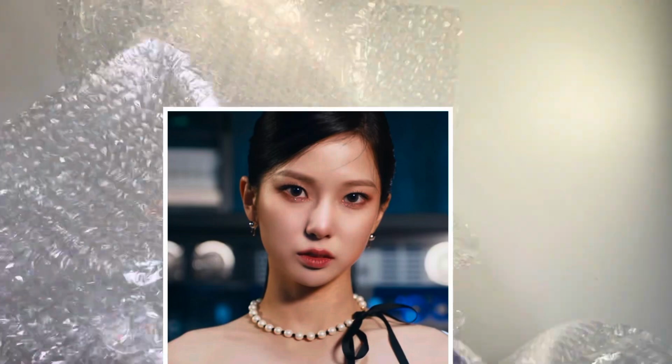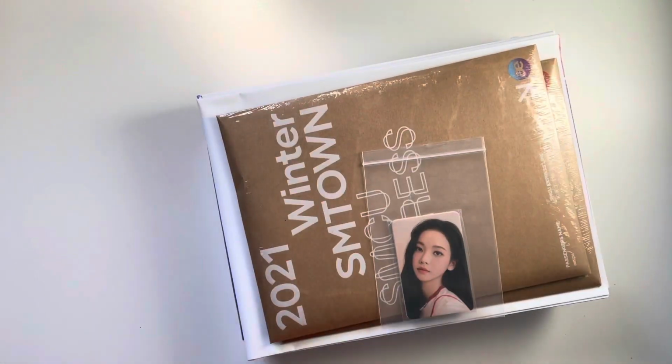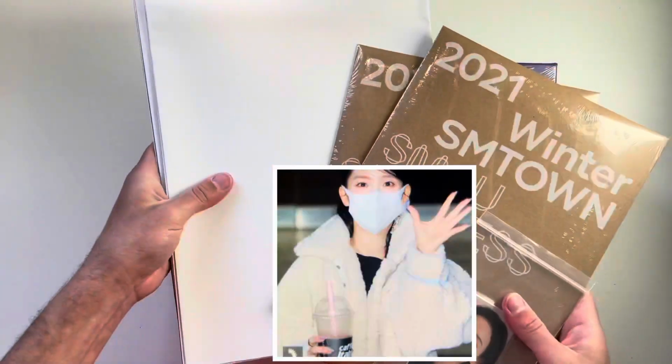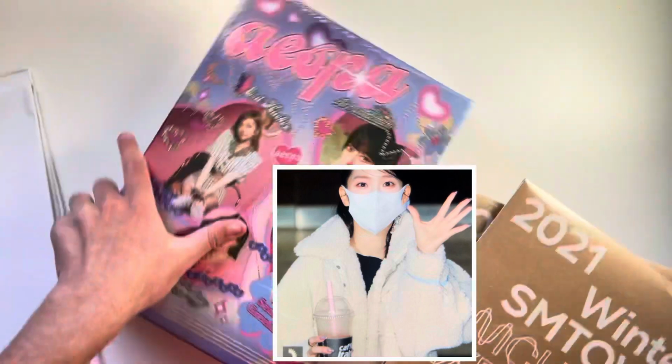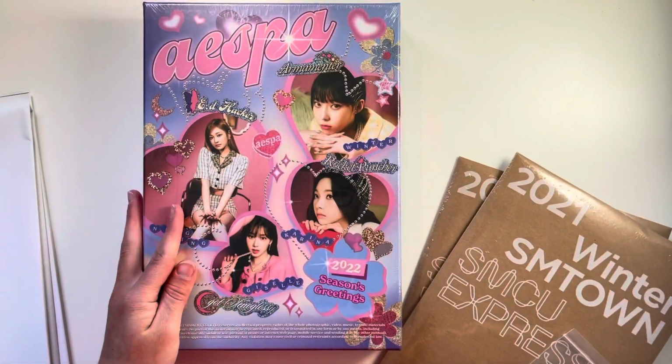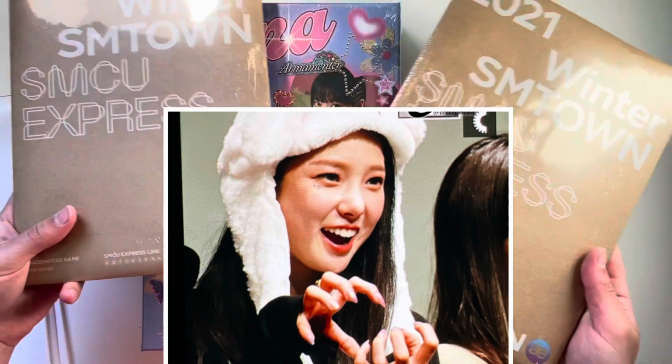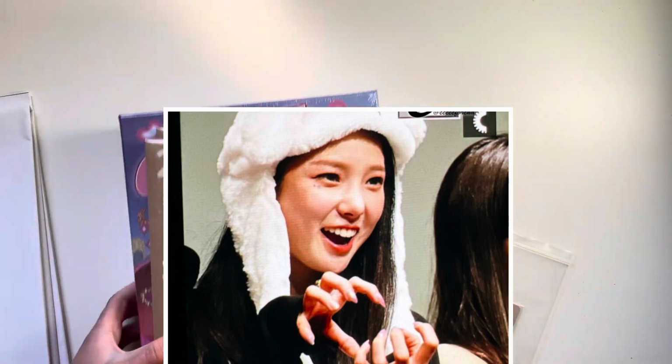Okay, let me get all of this stuff out. I am so excited. Okay, so as you can see, we have some folded posters. We'll go through those first, actually. But, oh my gosh, we have the aespa Season's Greetings. And then the SMCU Express for aespa and Red Velvet. Oh my gosh. Okay, so we are going to put these to the side. And then I'm also going to put these to the side for now. And let's go through these posters.